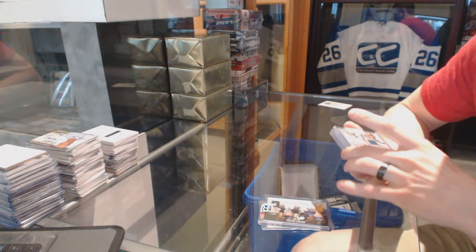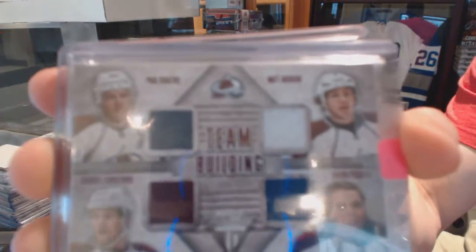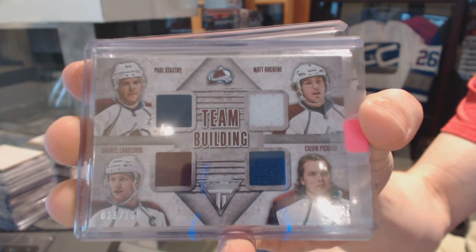We've got a 13-14 Titanium Team Building Quad Jersey numbered 28 of 100 for the Avalanche. Paul Stastny, Matt Duchene, Gabriel Landeskog, and Calvin Pickard.